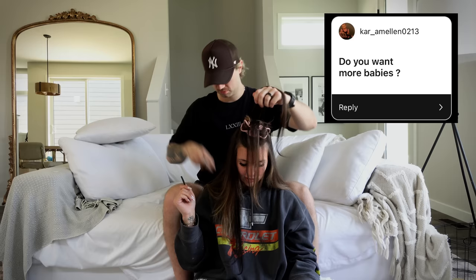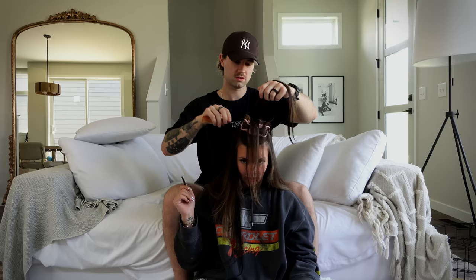Do you want more babies? That's for you. No. We're good with one. Fox is more than enough. Oh my gosh. With him and her, it's more than enough.